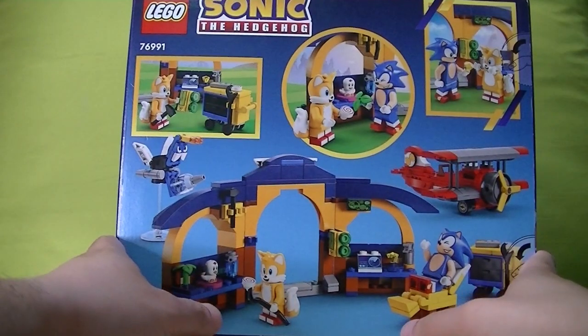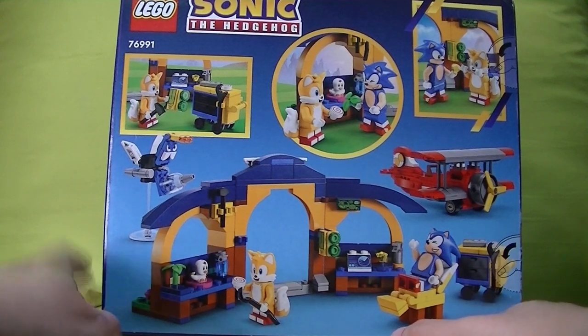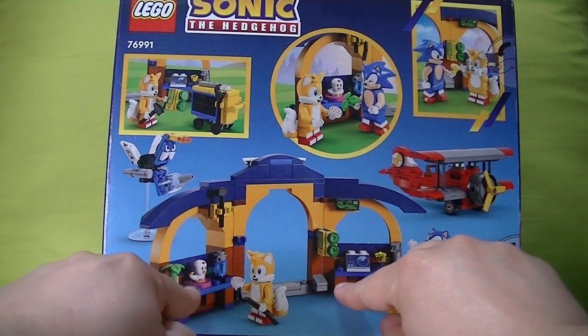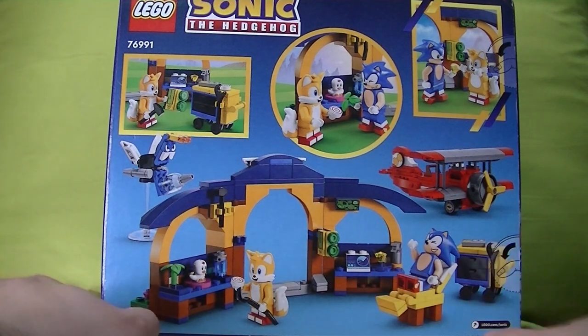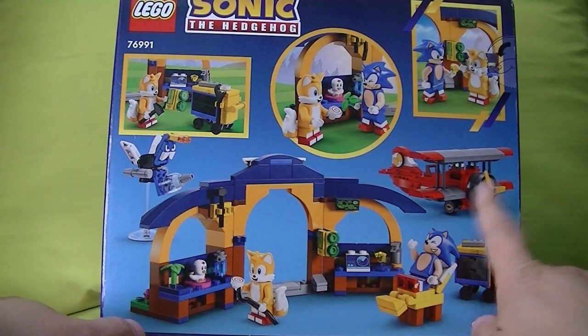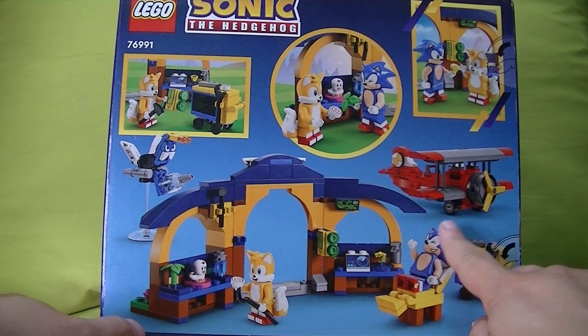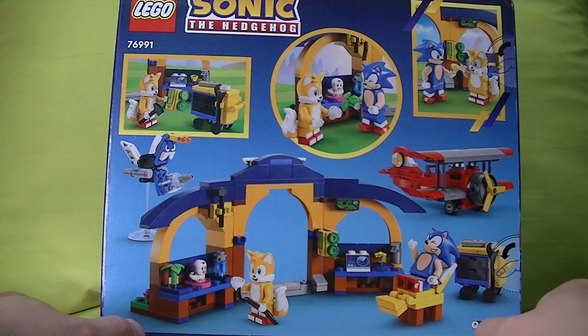The back of the box shows some close-ups of what comes inside, as well as the display. It looks like the little facade even has shelving on the inside. And this is giving me huge OVA vibes, with Sonic just kind of chilling out in a reclining seat. Do you guys remember the Sonic anime OVA? The first thing we saw Sonic doing was chilling out on the beach.